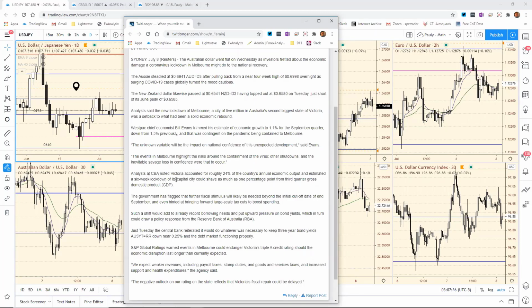Analysts at CBA noted Victoria accounted for roughly 24% of the country's annual economic output. An estimated 6-week lockdown of its capital city could shave as much as 1 percentage point from third quarter GDP. The governors flagged that further fiscal stimulus will likely be needed beyond the initial cutoff date in September, and even hinted at bringing forward the large-scale tax cuts to boost spending.